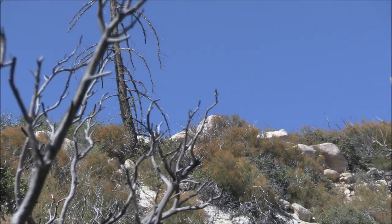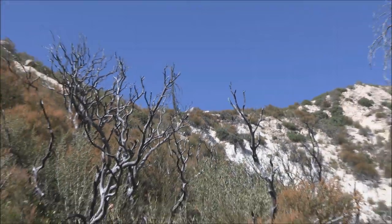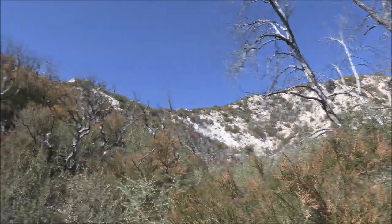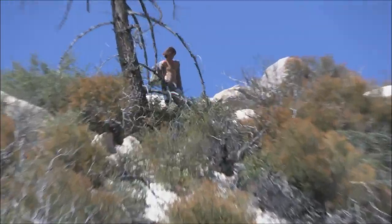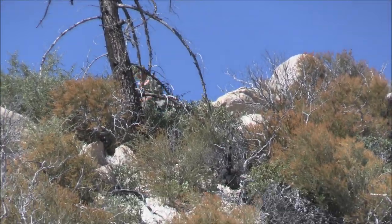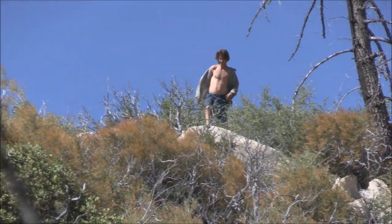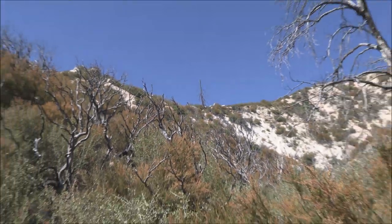Okay. Well, he's up there. There he is, right by that tree. Here he comes. That's Charles Manson, man. Gonna go back and get my shoes.